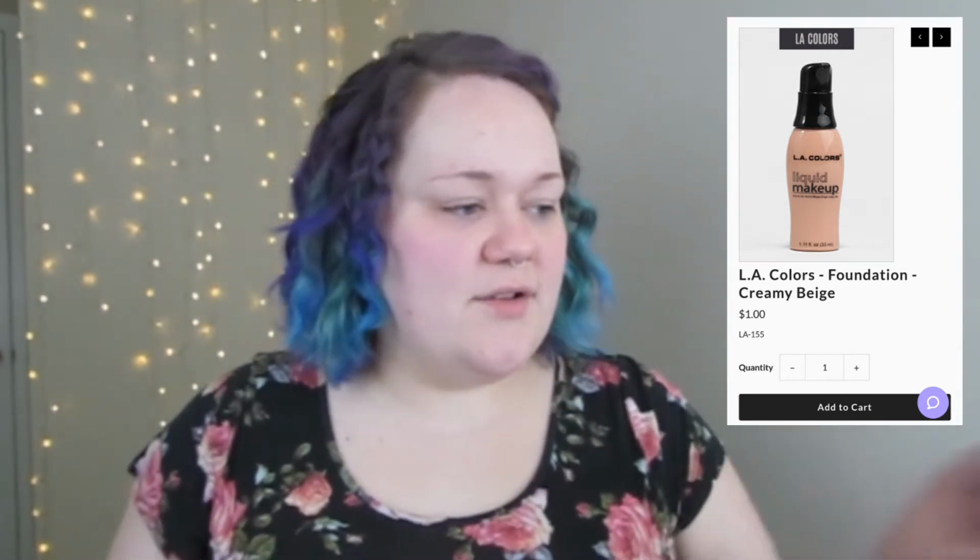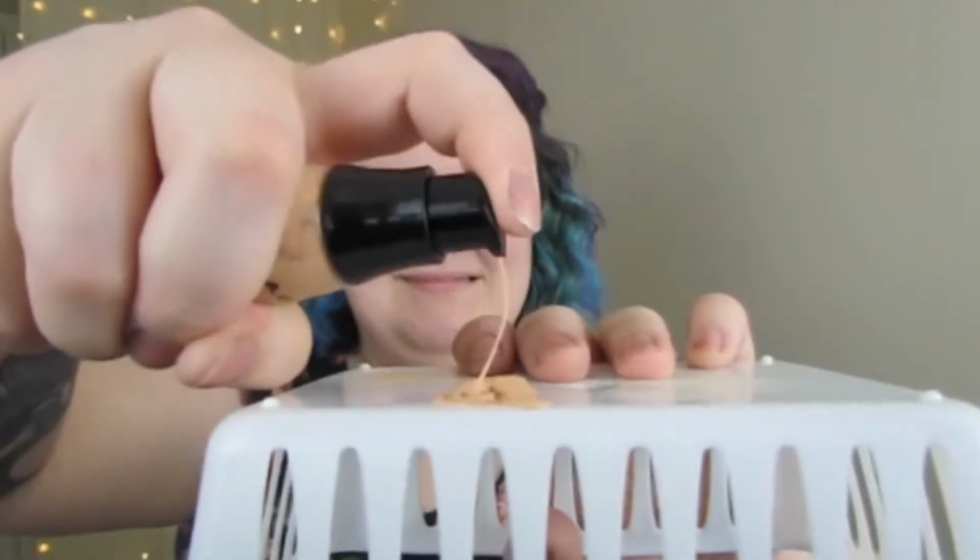I'm going to apply it in two different ways. I'm going to use my regular Real Techniques Beauty Blender type sponge and also the Morphe Y6 on one side of the face, so we can see which one helps it perform better, if either. The pumping is a little rough. Okay, so we're going to go in. Oh, this is going to be so bad.